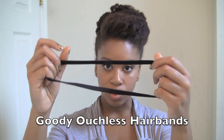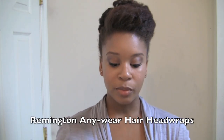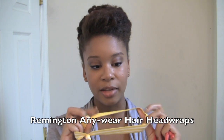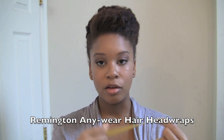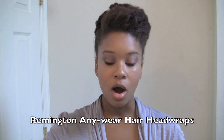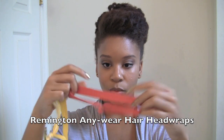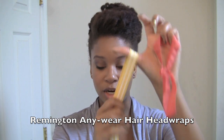They also make the thicker ones as well, which I just like to use around the hairline. And I also like these hair wraps by Remington. They look like this. I found these at Target. I like them because they're flat and they're made of a nice smooth fabric that I feel doesn't absorb a lot of my hair's moisture, and they don't hurt. And these are just nice for holding my hair off of my face if I'm about to work out. I like that they're not really wide, but they've got a nice lift to them, and they're very stretchy. And I have some smaller ones as well that are just ponytail holders.